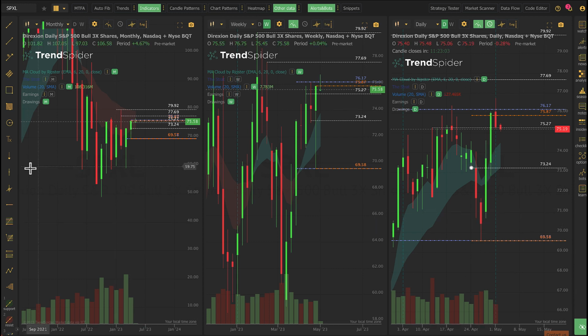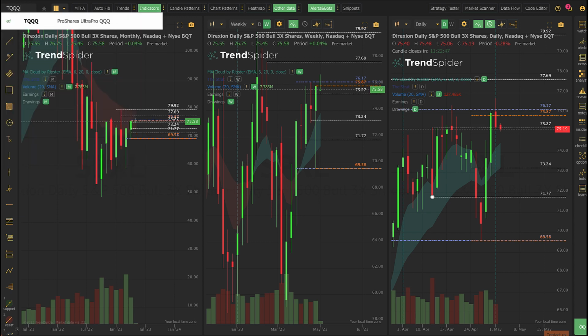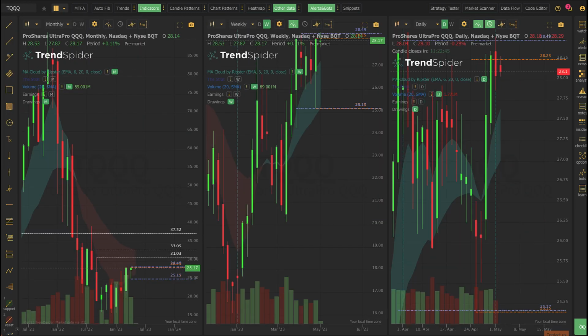Right? Today looks super messy. It looks absolutely terrible, to be honest. The day looks very messy, but we can see sellers trying to get themselves involved in the chart. So you want to really watch the opening ranges of these formations.